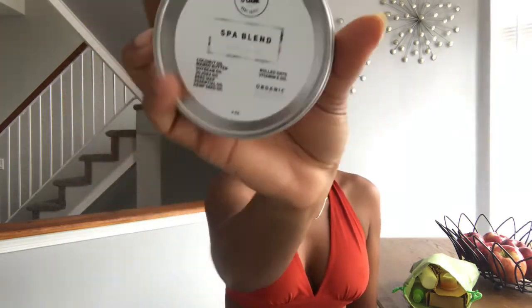I'm not gonna do everything in order because I'm unorganized. Whatever just pops out this bag is what I'm gonna present to you guys. The first thing that popped out was Bob Blend Body Balm. It contains coconut oil, mango butter, soybean oil, jojoba oil, beeswax, essential oil, hemp seed oil, rolled oats, vitamin E oil, and it's organic. So there you go.